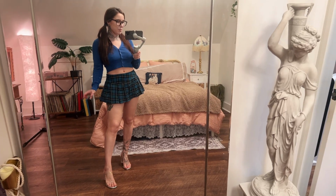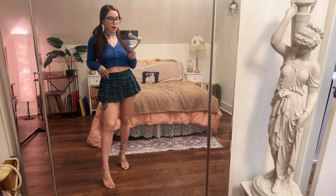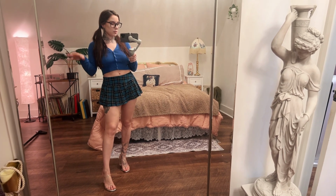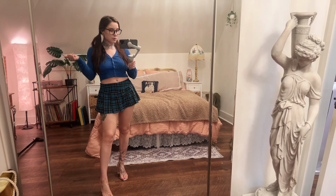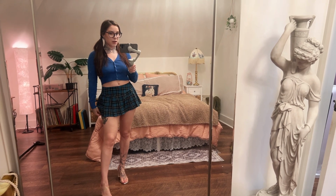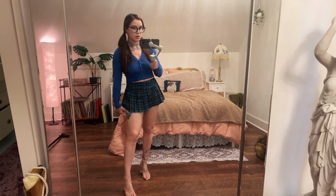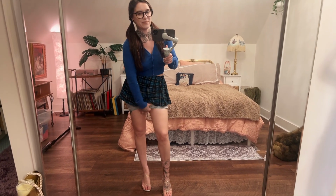So I got the plaid skirt in blue off of Amazon. It zips up in the back, and this is going to be ideal for little costumes, cosplays. It is very short. I have some joggers on underneath. What would you call these? Not joggers. They're like, I don't know, shorts.